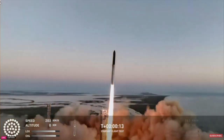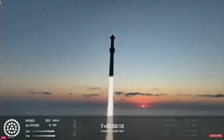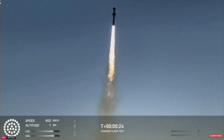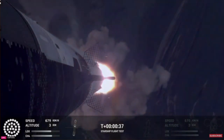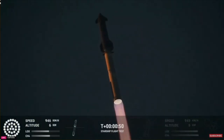Vehicles pitching downrange. Booster chamber pressure nominal. 30 seconds into the flight, the sound is just starting to reach us here at launch control. Booster and ship, avionics power, telemetry nominal. 33 Raptor engines.